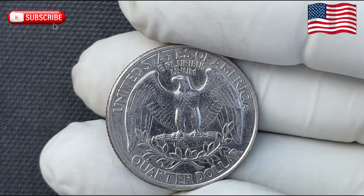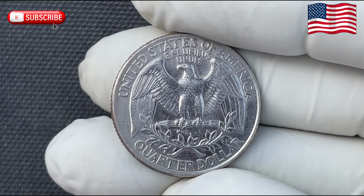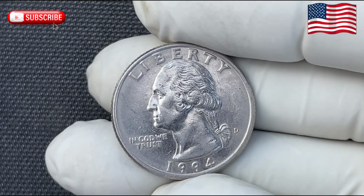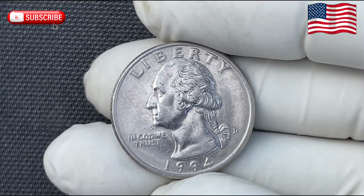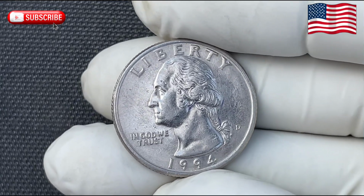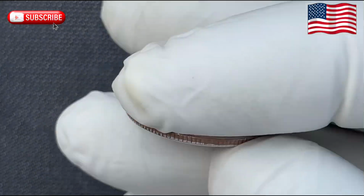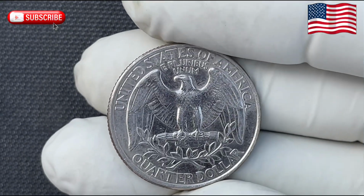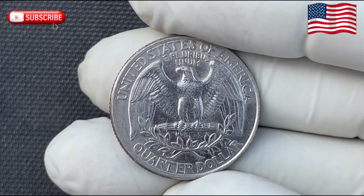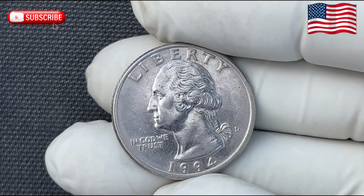Coins that have been carefully stored, away from damage and scratches, can fetch far more than their face value. Of course, not every 1994 quarter is going to be worth a small fortune. The value increases when the coin is in excellent or uncirculated condition, meaning it looks as if it just left the mint. These coins have minimal to no signs of wear, with sharp details and clean surfaces. Finding a 1994 quarter in such a condition can be a rare occurrence, and this is exactly what collectors are after.